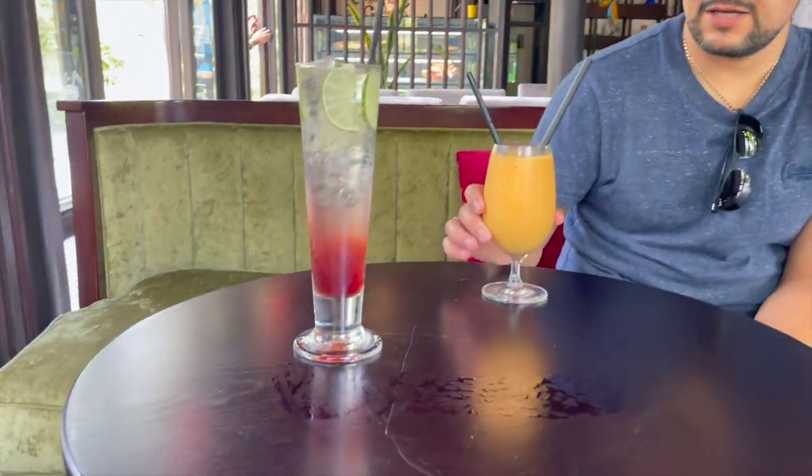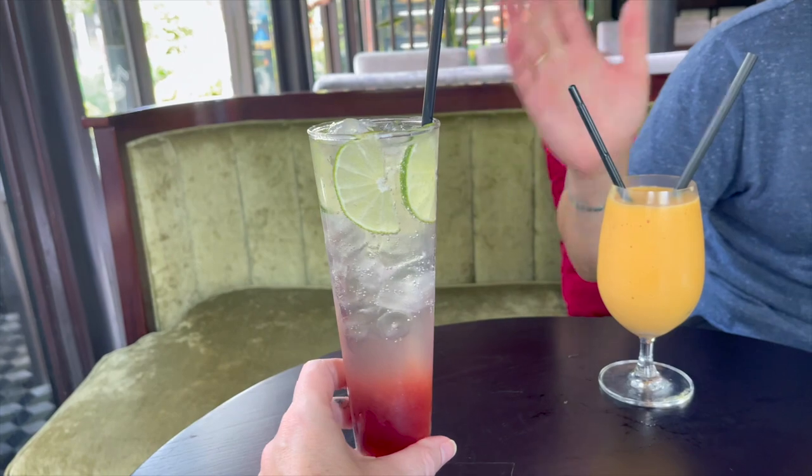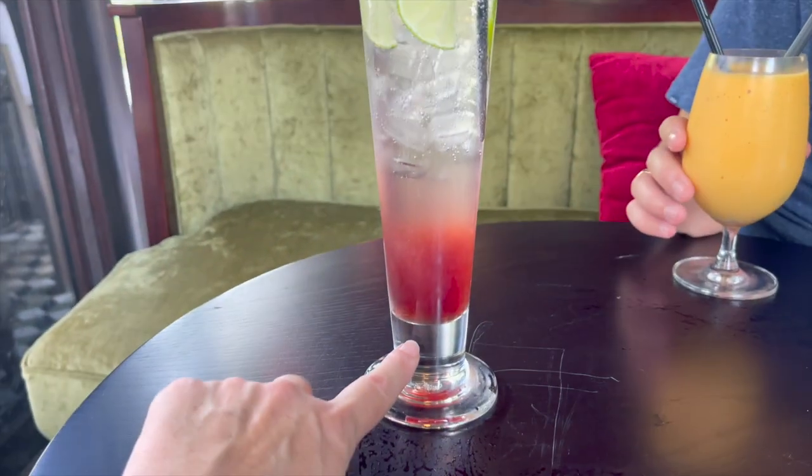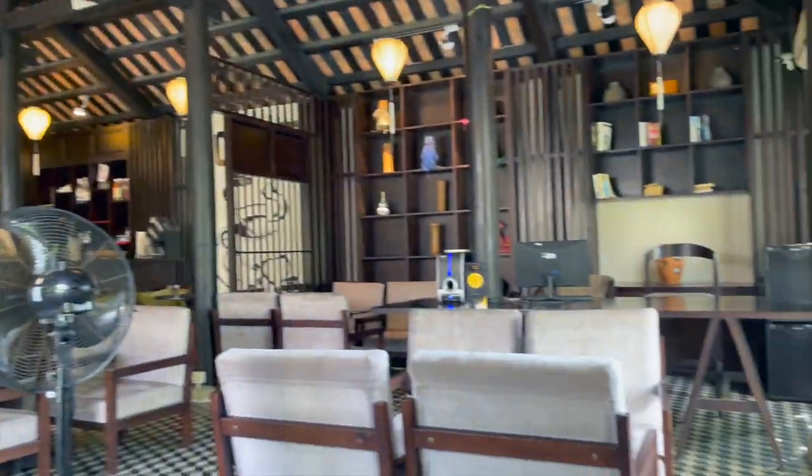So I just picked up a strawberry, mango, and banana smoothie, which was 45,000 dong. It's about $1.50, and you got a mulberry and lime soda. Okay. And so this is another area we're going to show you all around, but this is the front.